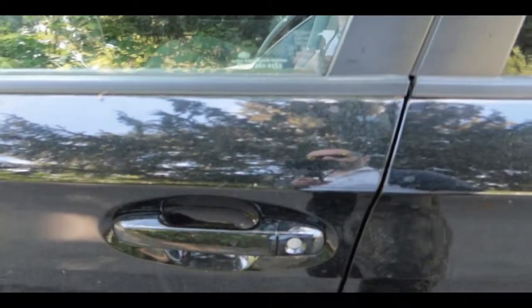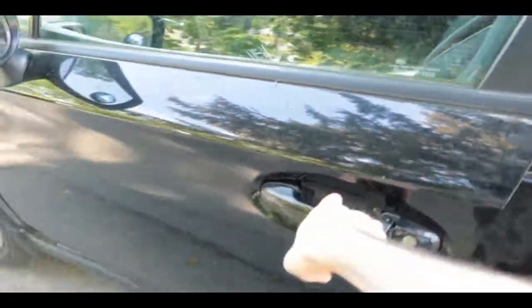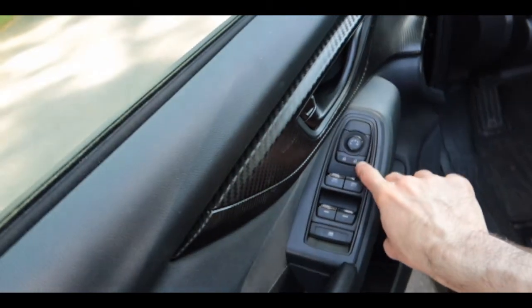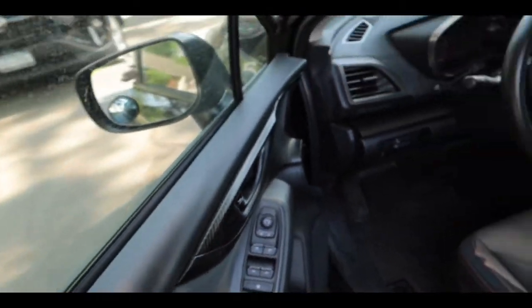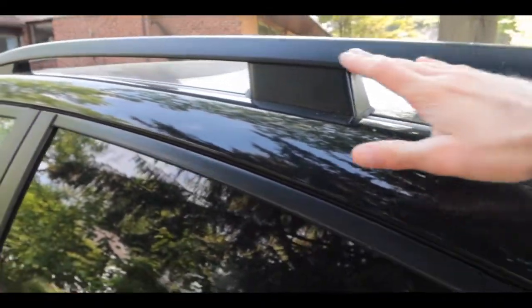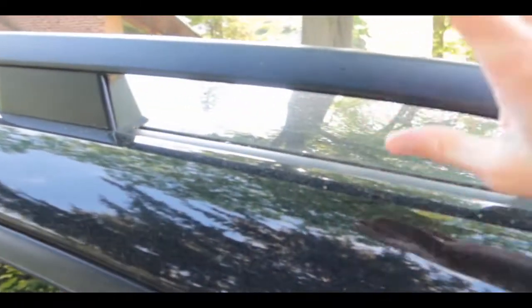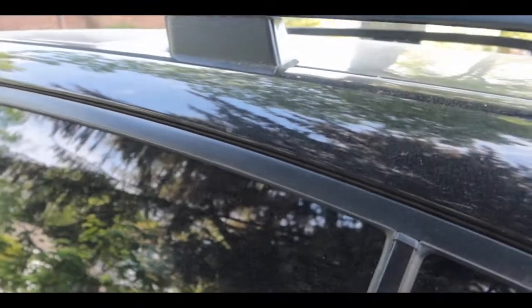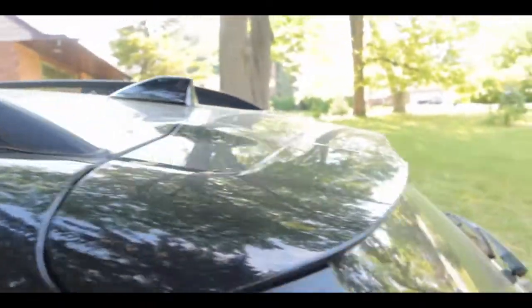Another thing is, you need the keys, or at least you need to press this button right there. Open everything up. One more thing. One thing done right is the roof. That's the way you do it, right here. In the Toyota, it's done wrong.